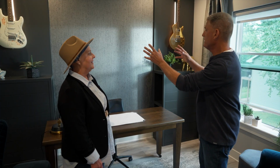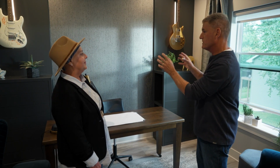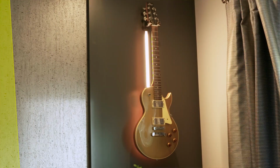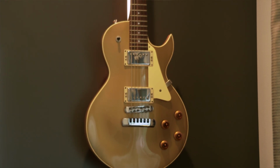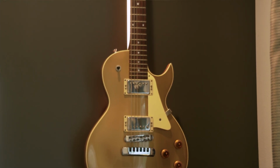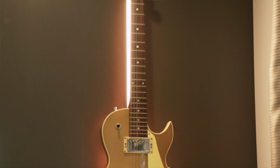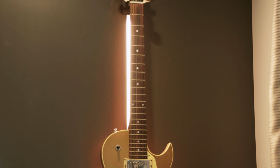I look on the wall. You mentioned the homeowner has these beautiful guitars. Talk to us a little bit about the LEDs behind them. In this case, we used an LED that has a very warm color temperature, and it lights the fixture. This one doesn't actually give off heat, so it doesn't affect the guitar or art. So we can really preserve these pieces. It's not giving off heat that's going to damage the finish.